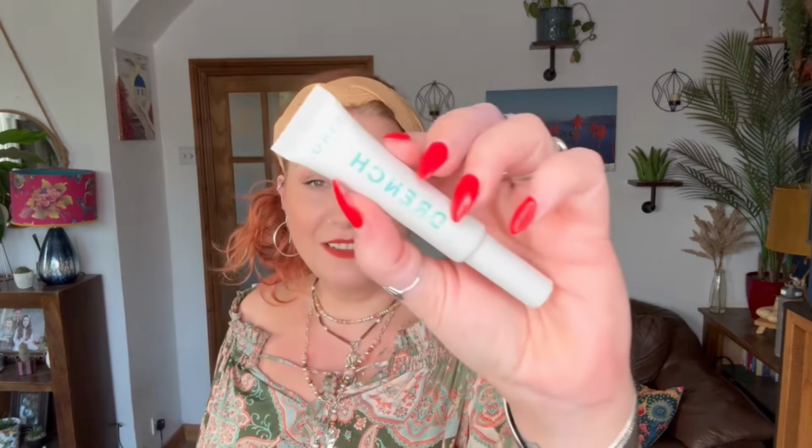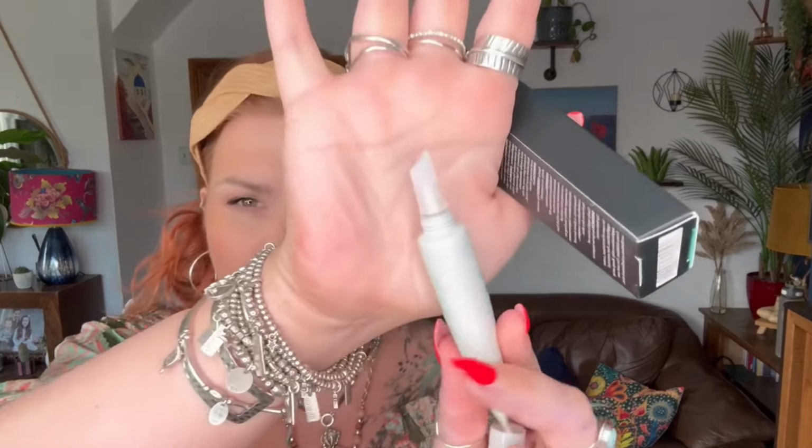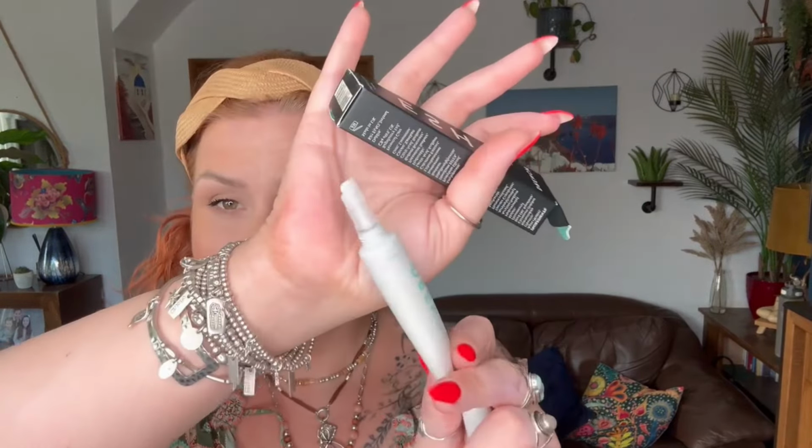Then I got ESHO Drench. This is a lip serum. There's 12 mils here, and this is what it looks like. Oh, I just realised everything's back to front now, isn't it? Because I'm filming with my phone. I'm so sorry, I've had this before. Yeah, it's a really nice serum. There, ooh, there's a little bit.